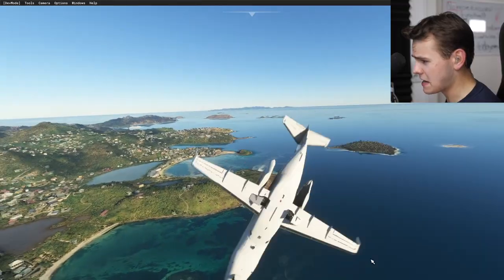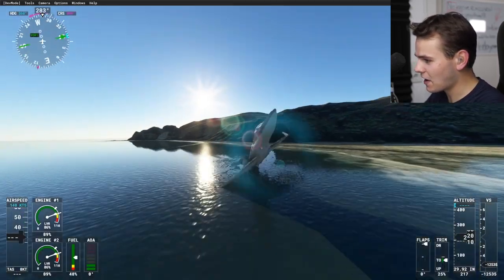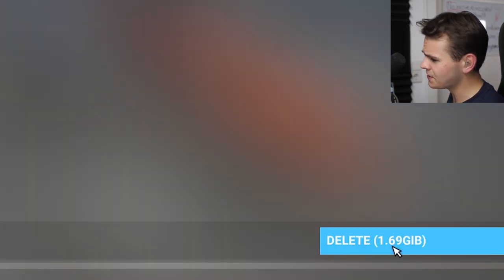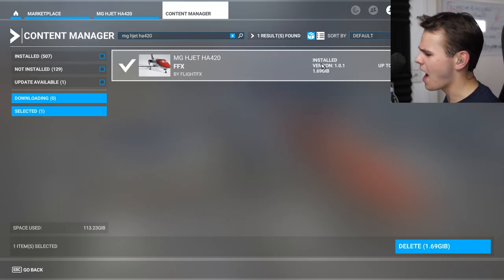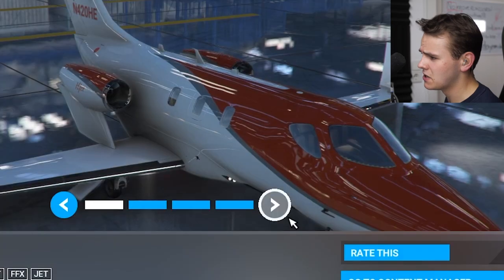Yeah, looking very good. Yeah, so very realistic. I like this very much. Good flying. Thank you. All right, you know what? Maybe they messed up the installation or something. Let's reinstall it. Come on. Okay, now reinstalled the version right here. Come on, give it another try, Honda Jet. You can do it, plane.